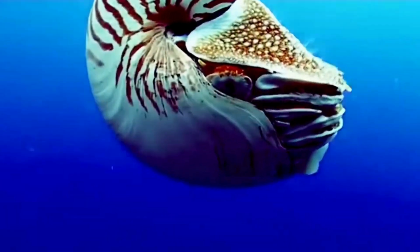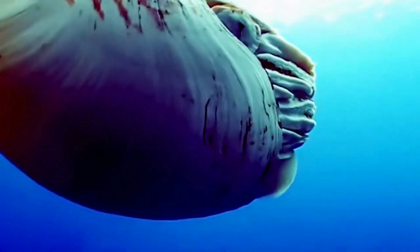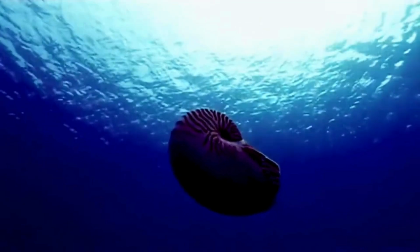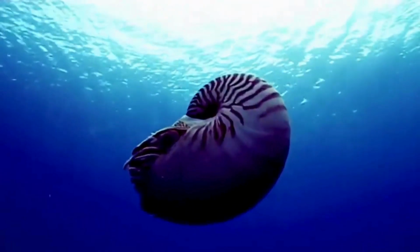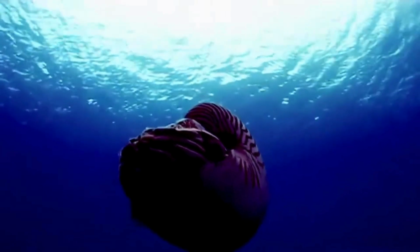Nautiluses move backwards and make turns by shooting jets of water out of their bodies. The nautilus is the only cephalopod with an external shell. Much like zebras, nautiluses can be individually identified based on their striped shell patterns. Their stripes are fixed, but they stretch out as they grow. In young animals, the shells are striped all over.